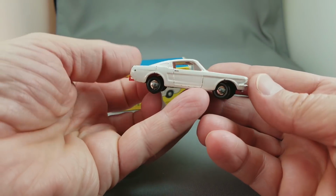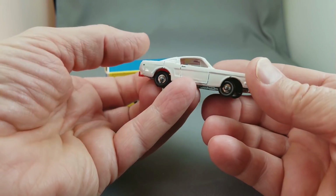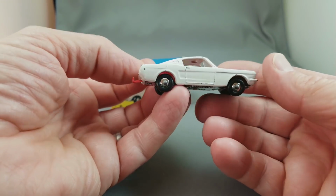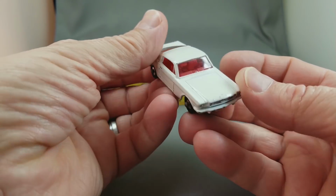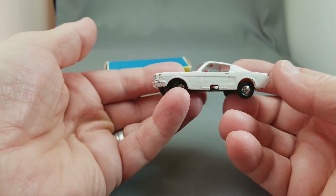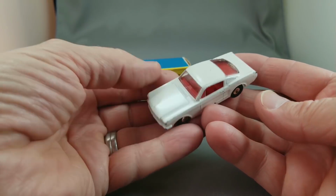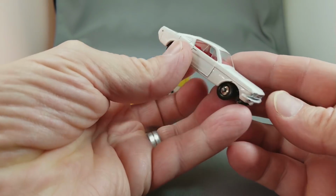mint condition. And the ones that I have in mint condition, I took out of a multi-pack set where they had been sealed until I opened them. So this is a really great model. Too bad it doesn't come in a multitude of colors. It would be neat to see this model painted up in a variety of colors.